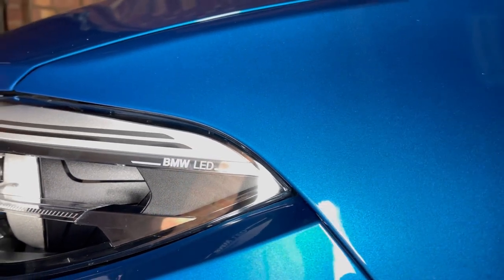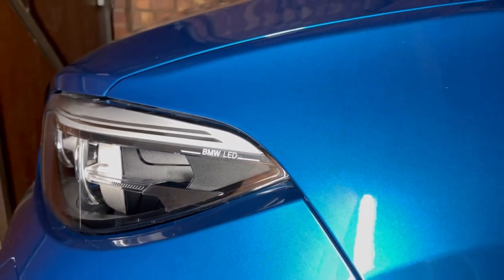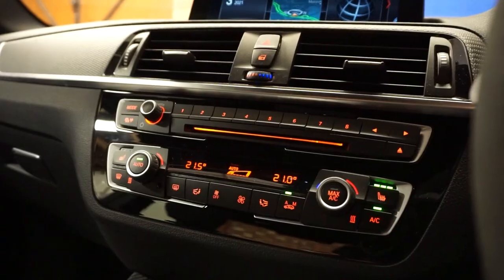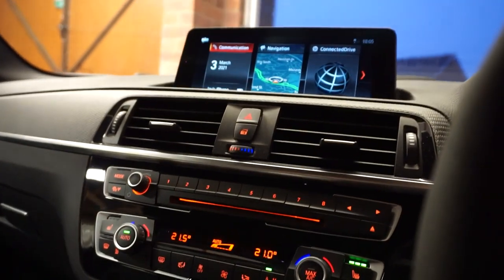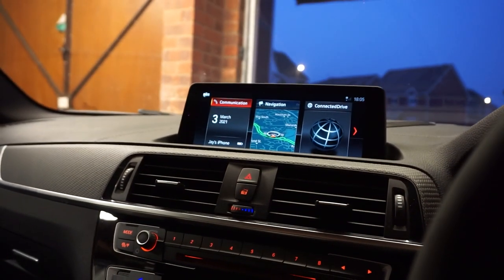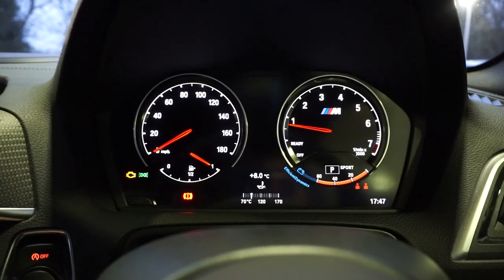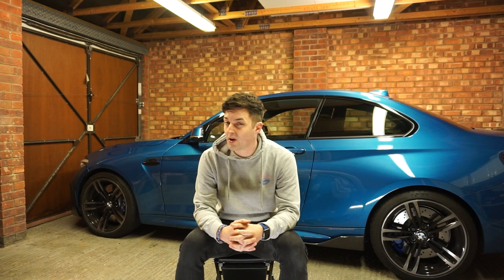The car is a 2018, which means it's an LCI model, which brings with it a few different changes. So it has the updated LED headlights. It also has the updated LED tail lights. There's a few things that are slightly different in the cabin to do with the layout and the fit. Probably the biggest noticeable thing is a change to the cluster. So rather than the analog clocks that you got in the pre-LCI, now you have a kind of a digital analog hybrid. A lot of people say they're digital, but they're not. It's just an analog clock that is backlit.